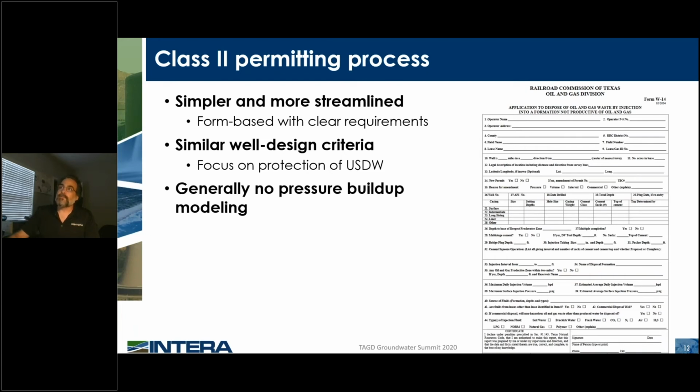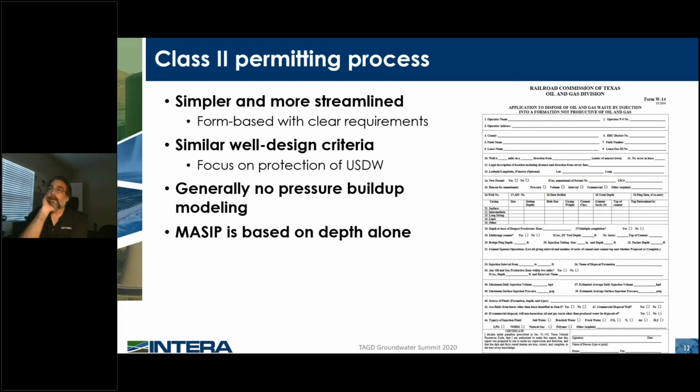These permit applications generally don't involve any sort of pressure buildup modeling. The maximum allowable injection pressure at the surface is typically based on the depth, and they have a relatively conservative equation so that will minimize what sort of injection pressures are allowed at the surface. And this is one thing that I've personally looked at, in comparing what their maximum allowable injection pressures are, just solely based on depth, compared to injection pressures that I've calculated using the TCEQ type of formulas. And the Railroad Commission formulas are actually considerably more conservative than that. They don't really allow for nearly as high injection pressures.